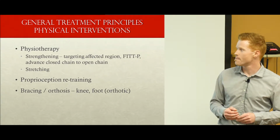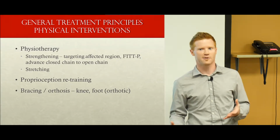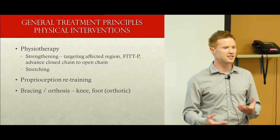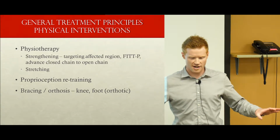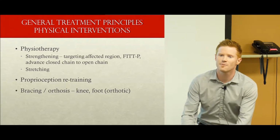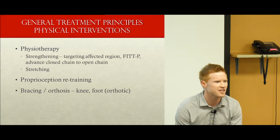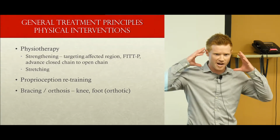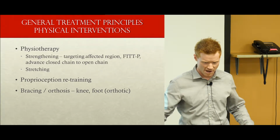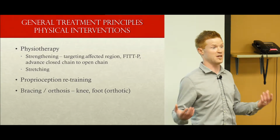Stretching is important as well. Proprioception retraining: sometimes people can't feel their joint properly, especially after some knee damage or ankle damage. Doing things like balance training, as long as you're able to do it safely, can help restore the positional sense of the knee. You want to make sure when you're using your knee that your knee and your brain know where your knee is in space. Because if you don't have a good positional sense of your knee, you might be using it at an odd angle and causing a joint problem without even being aware of it.